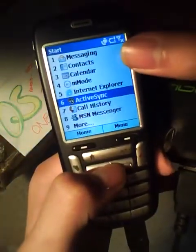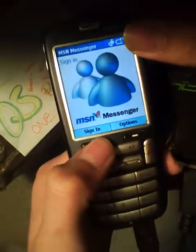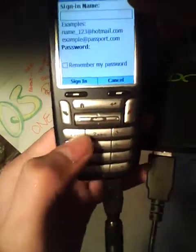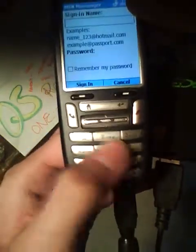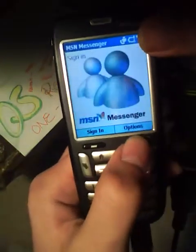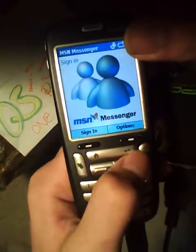We have the Active Sync. We have the MSN Messenger, which is preloaded and works really cool, and you just sign in by doing that. We do not really enjoy the fact that a T9 keyboard is here for typing. We would have liked much better for this to be a QWERTY, but the size doesn't permit for that. So it's really a lot of fashion in terms of this.